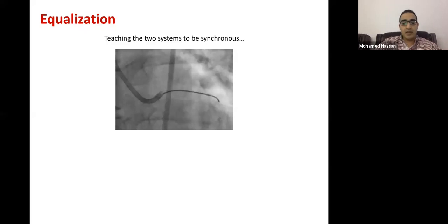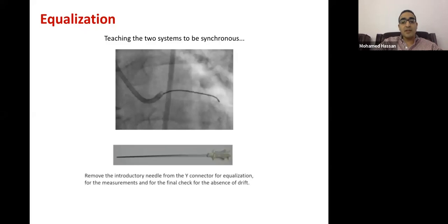Importantly, during equalization, you should remove the needle, because if the introductory needle in the Y connector is present, it will give a false equalization. So the needle should be removed during the equalization, and also during measurement, and also at the time of the final check for the absence of drift at the end. You should also avoid the placement of another coronary guide wire. If there is another coronary guide wire present in the guiding catheter or in one of the coronary vessels, there is some mechanical interaction that can happen and may also give a false measurement.